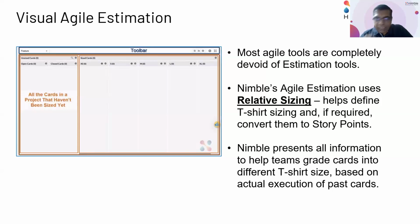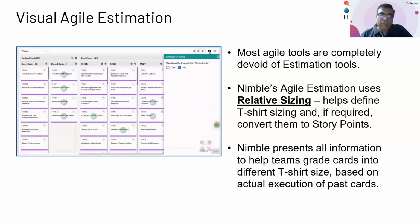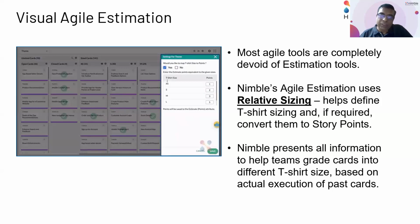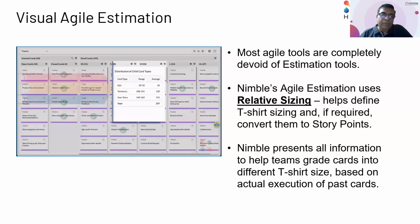It can be for any type of work item. It can be for an epic or a user story. What we basically do over here is the user stories which have been completed are recorded in the system, and when a new user story has been identified, you're able to tag it to a similar user story which has been worked on in terms of complexity and in terms of size. And once you have done that tagging, you will easily be able to derive the estimate.